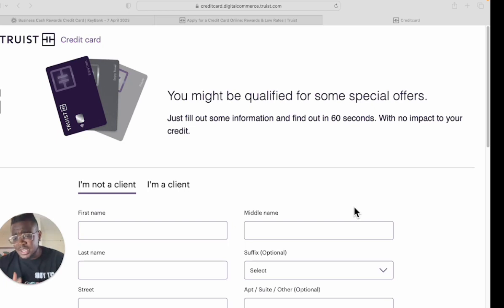Of course, you don't want to have any negative charge-offs or collections. I mean, that's pretty standard. But, you know, if you do have bad credit, I recommend you build a relationship with Truist, and that will heighten your chances of being able to get pre-qualified for some cards and getting some funding. So you want to build a relationship with Truist if you don't have prime credit. So let's go into this pre-qualification.